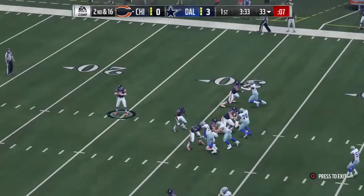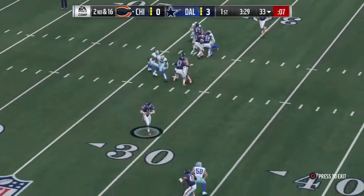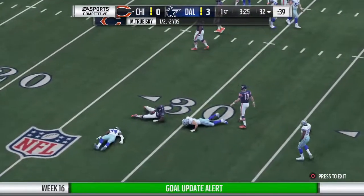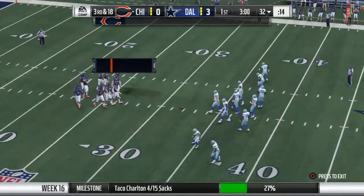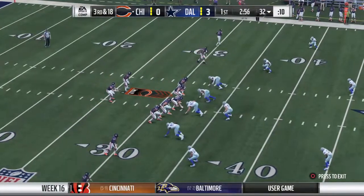Play action. Now Trubisky. It's a short one here, complete to his tight end. And he'll lose yardage. Brought down at the 32. It'll wind up being a loss of 2. And they're going to face an uphill battle here on 3rd and long.